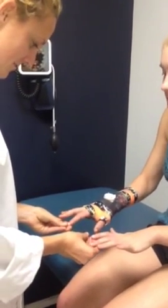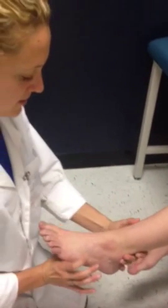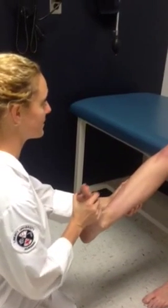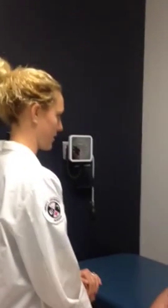That's really good too. And to assess for any DVT, I would have you stretch out your foot here, and then I would flex it back. Did you feel any pain? Okay. Let's just relax here, and then did you feel anything here? Okay. That's good. Okay. Last thing I'm going to do is take your blood pressure.